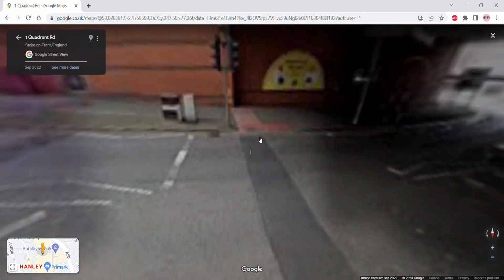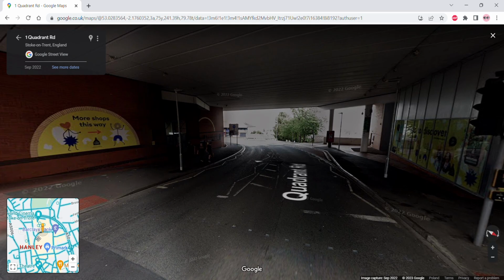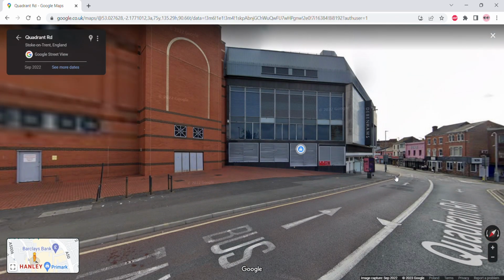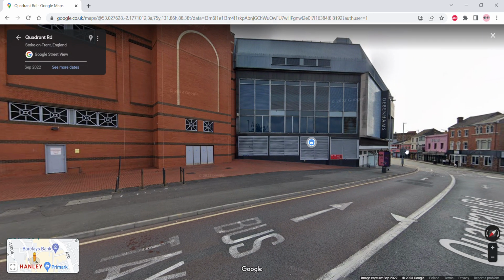And that has your big shops like Primark and all the other clothing stuff as well that you might find of interest. So this is again just the shopping centre from the outlook.